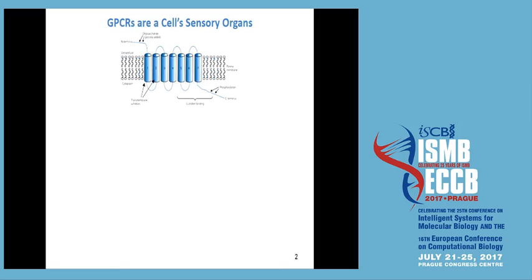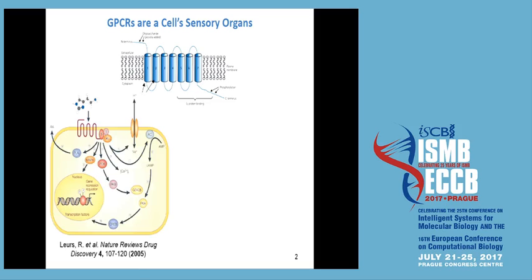So I think of GPCRs as cell sensory organs because they recognize what's outside the cell, and they transmit that signal inside the cell by coupling to many cell signaling partners like G proteins and arrestins. So, like shown here, they'll typically bind to a hormone outside the cell and then transduce that signal inside the cell, which ultimately culminates in various responses from the cell, like gene suppression, apoptosis, or cell division. So the cell has to respond to that signal.